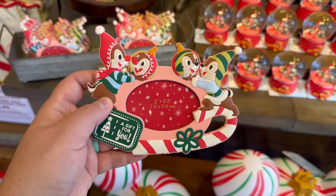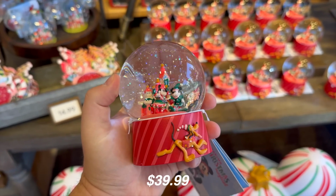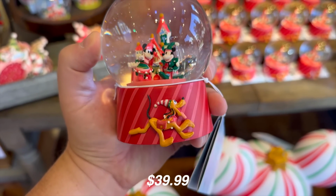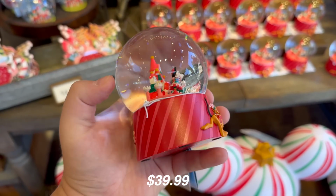That is really fun. We have another snow globe. So for $39.99, we have a fun Mickey and Minnie snow globe with Pluto on the bottom. I really do like snow globes. It's been a long time since I've gotten one though.